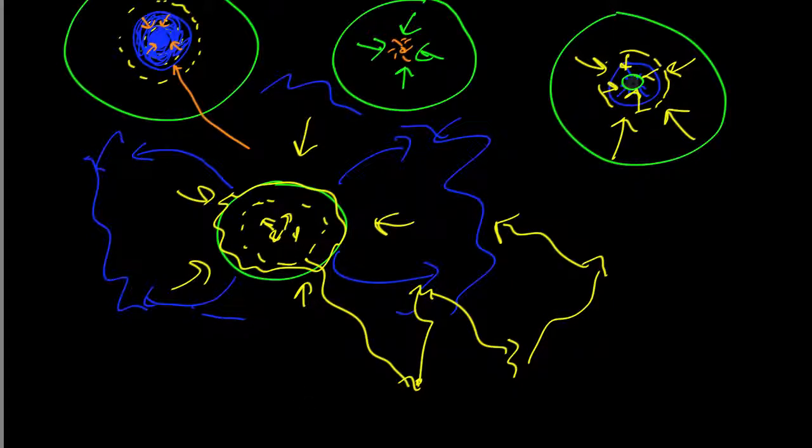So if the iron stays in the middle, you're in trouble. If the iron gets out, you're in trouble. Looks like this nuclear fusion is just not going to work for powering quasars.